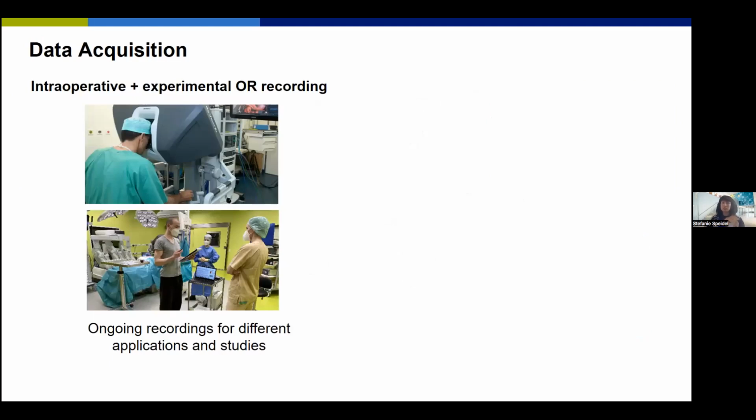So we are doing a lot of data recording in an intraoperative setting here in Dresden, but also in other hospitals. And we also have an experimental OR where we constantly record data. So this is, for example, imaging data from the laparoscope, the video stream we are recording, but also data from the robot and so on. And this has to be also combined with preoperative data. So when you have the data, you need to annotate it somehow.